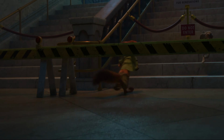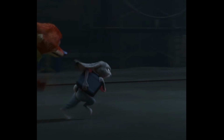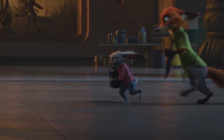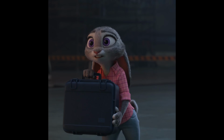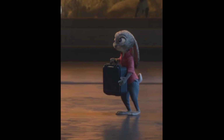And it's like, interspecies relationships is not something that they really focus a ton on. Basically, they only show one. But yeah, even if Nick and Judy did the deed, I don't think that anything would come out of it. It would just be them being in their relationship.